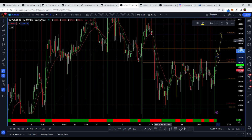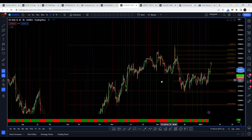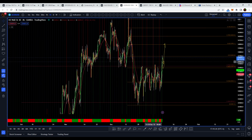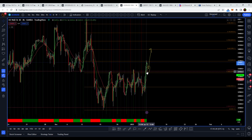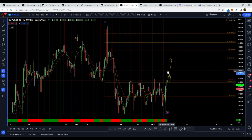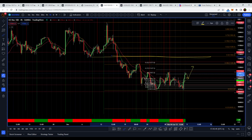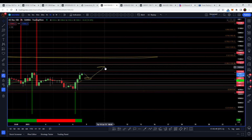US 30. This one actually broke. See that? It got rejected twice. It dropped. And now we finally broke, retested, as you can see that it pushed higher. So now we're getting rejected again here. So if we see a hold here, another hold at the breakout, yeah, we'll start looking for buys. But right now, since the market pushed hard, strong, just wait for it to find another direction. I mean, for the price to consolidate.